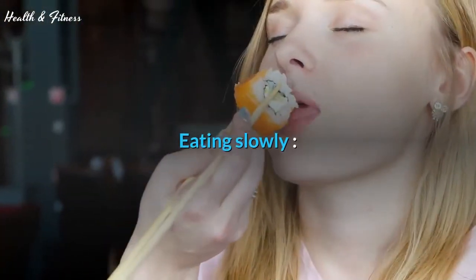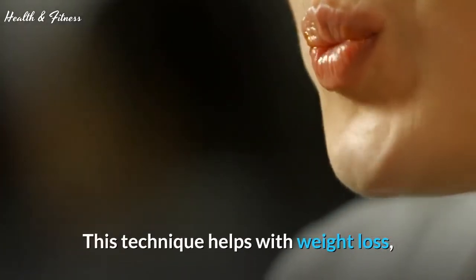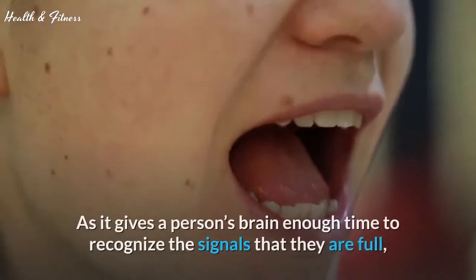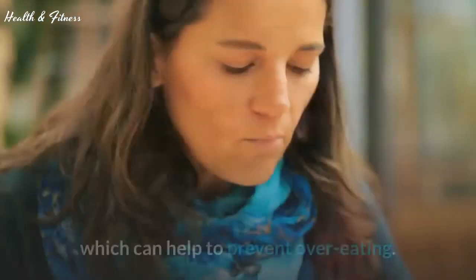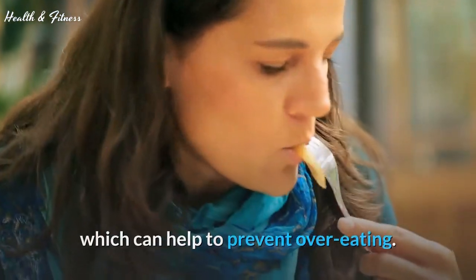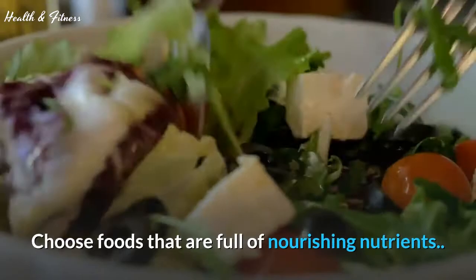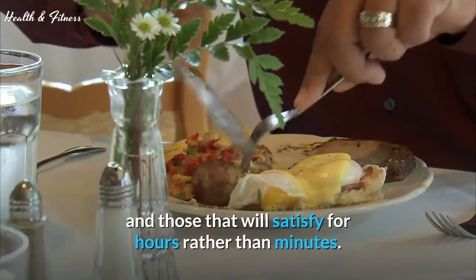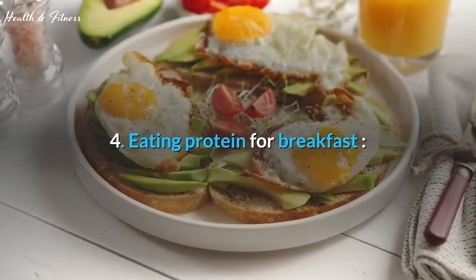Eating slowly. Take time to chew and savor the food. This technique helps with weight loss, as it gives a person's brain enough time to recognize the signals that they are full, which can help to prevent overeating. Making considered food choices. Choose foods that are full of nourishing nutrients, and those that will satisfy for hours rather than minutes. 4. Eating protein for breakfast.